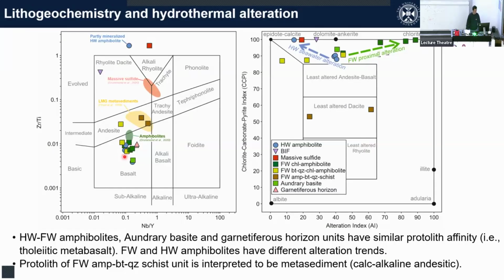So again, confusing. And the deepest footwall unit that I mentioned earlier, that we interpret as metasediments, is not supposed to plot in this diagram because this diagram is for volcanic rocks, but I just plotted it here for convenience. It's right here, and it's consistent with the composition of the Lochmary group metasediment. So we can ascertain that this is probably metasedimentary in origin, basically.